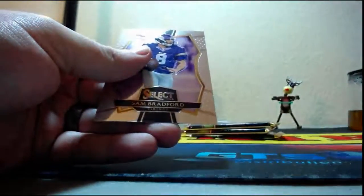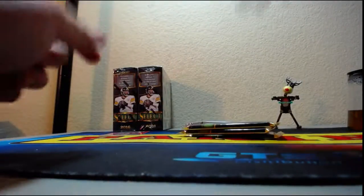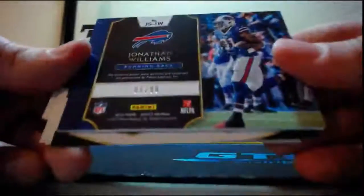Jersey number 8 of 25. Nice hit. See how LeBrady's not 1-5. Jonah Williams patch auto for the Bills going out to 480 Sports. 81-99 going out to that 480 Sports. Sterling Shep Prism.